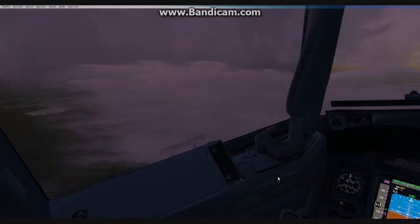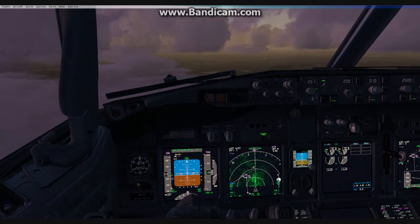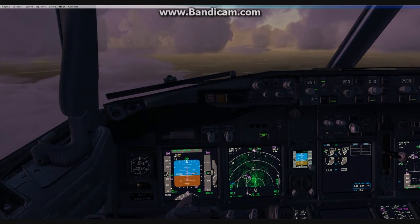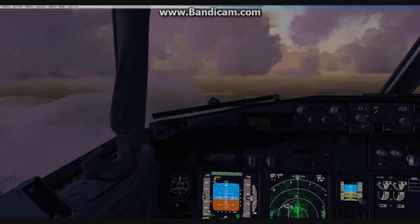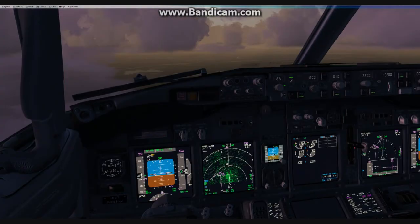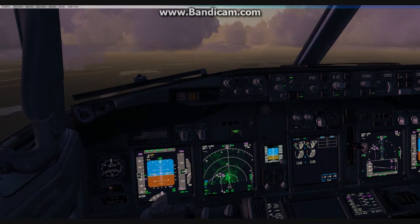Everything looks great. We can reduce the speed brake. 1,000 to go. Check. We can arm the speed brake.